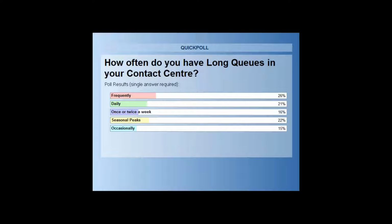The most common answer here is frequently. We've got quite a number who have seasonal peaks, a number that have daily, once or twice a week, and 15% of our audience are just very occasionally. Stuart, in your business, is it quite seasonal, or does it tend to be a bit peaky? It's certainly seasonal, but it can also vary depending on the weather. For example, at the moment with the bad weather across the UK, our claims area has experienced an uplift in call volume, as you would expect. So it's a combination of frequently and seasonal peaks.